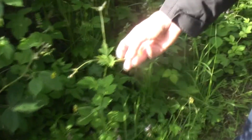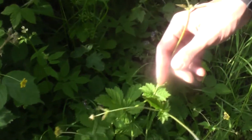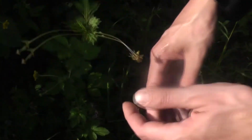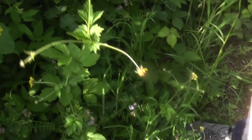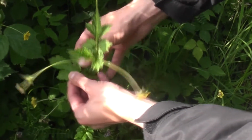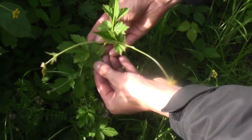Here we have the Woodhaven, another edible plant that you'll see. Oh, got a bit of caterpillar egg on me there. I'm sorry to the unborn caterpillars. I'm so sorry. So Woodhaven has 3 leaves like so and 2 opposing leaves here.